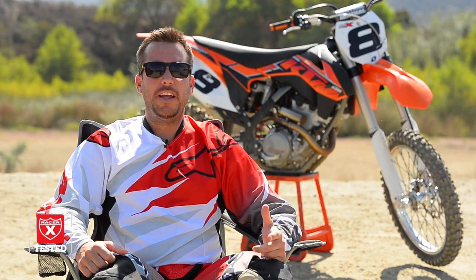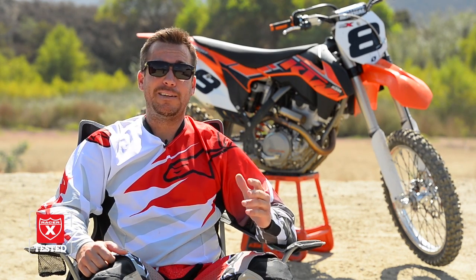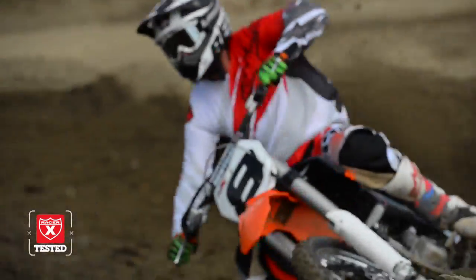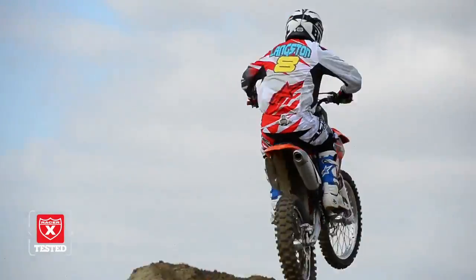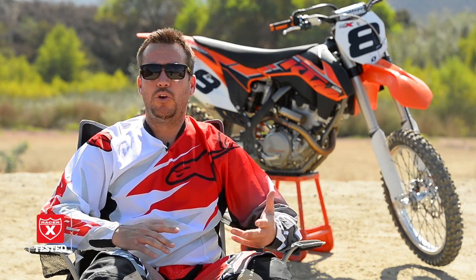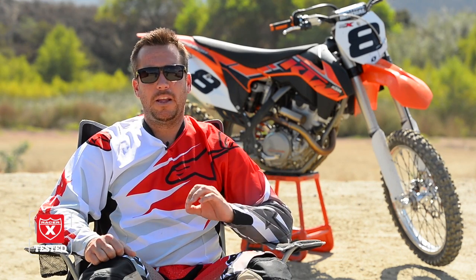Handling on the 350 is actually very easy and makes the bike easy to ride. I guess the best way to put it, it really is in between a 250 and a 450, yet with the power and the improvements, it's got a lot of power for a 350 out of the box, but it's got the nimbleness of a 250. I enjoy the tight sections on this bike. The tighter the turn, the better it is.